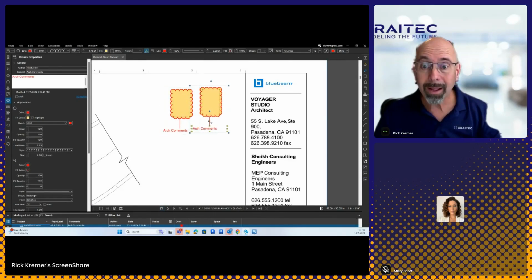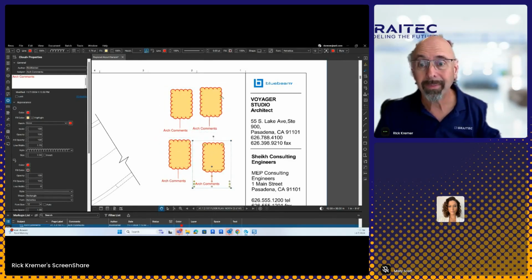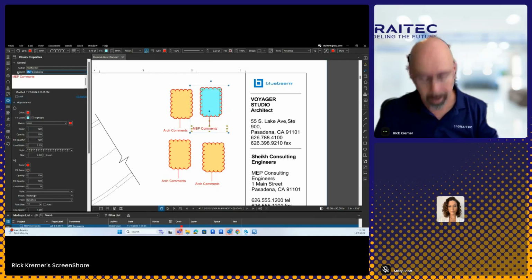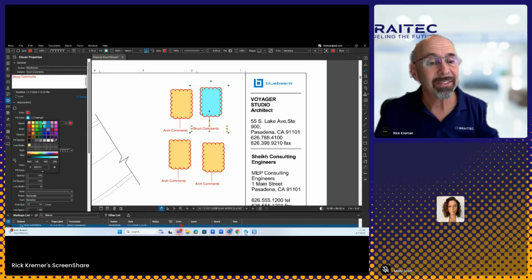I'm going to make a couple copies of this. I'm going to select the next one and do MEP and select this. Boom. MEP, let's give it a yellow. Over here, I'm going to do structure. Type. Struct. Let's give it another different color. Oops. I'm doing the same one. Silly me.